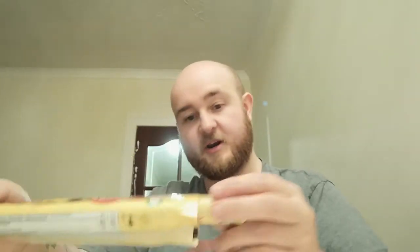I've only taken one photo and it's just of the whole thing, but I want to get some better angles of the actual things when they come out of the packets. Let's see if I can just get one roll out.